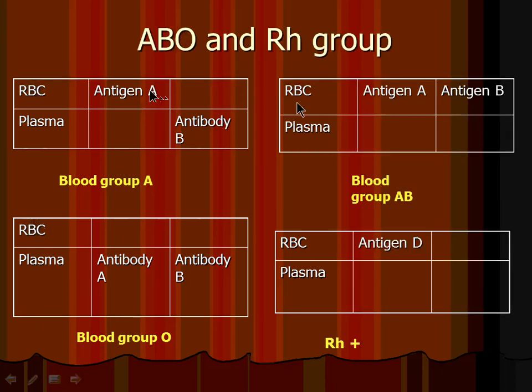Okay? Got that? If they have both antigen A and antigen B, then in their plasma they will not have any antibodies. Why? Because if you had antibody A, it would attack antigen A. If you had antibody B, it would attack antigen B. So if you have both, then both would be attacked, so you don't have any antibodies in the plasma. Okay? When I say it is present on the surface of the cell, imagine all these red cells with a little thing like this. This is A and this is B. Therefore, you cannot have antibody A or B, because it would attack this, and whenever an antibody and an antigen react together, you get what is known as hemolysis, where the red blood cell will rupture. Okay? So you don't have any antibodies in the AB group.